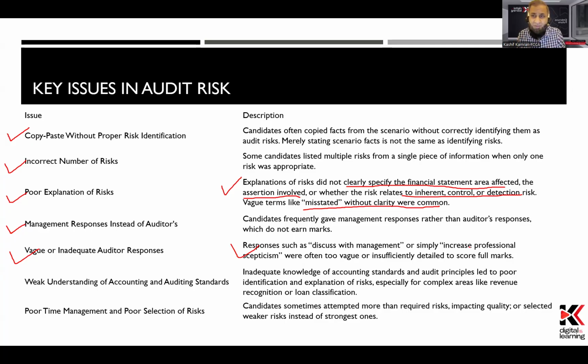What are you discussing with management and why? You know that I've told you hundreds of times that when you're writing a procedure, the procedure has to be with purpose and the procedure has to be with the subject matter. Discuss with management. Which management? Either you are discussing with the finance director, or you're discussing with the middle management. Which management are you discussing with? And what are you discussing? So these things are important.